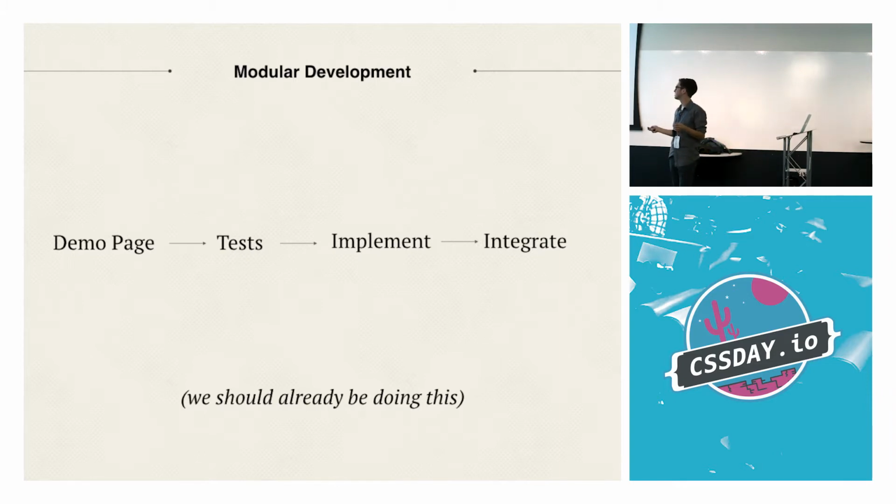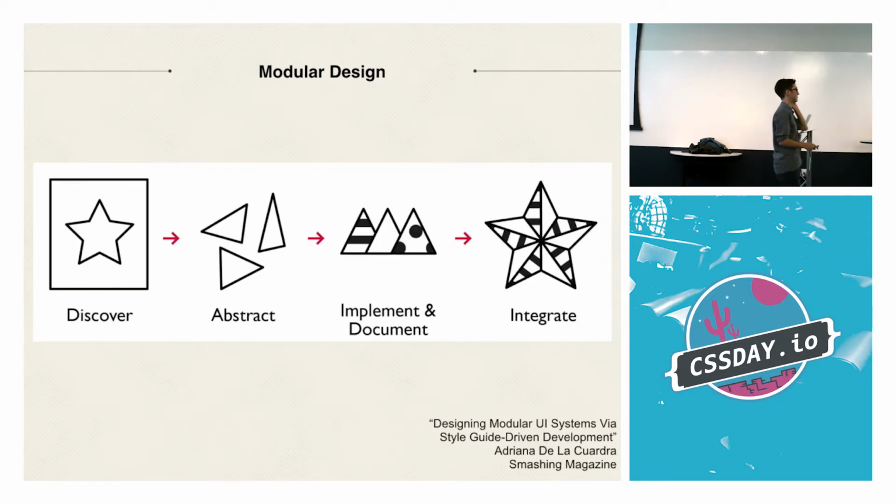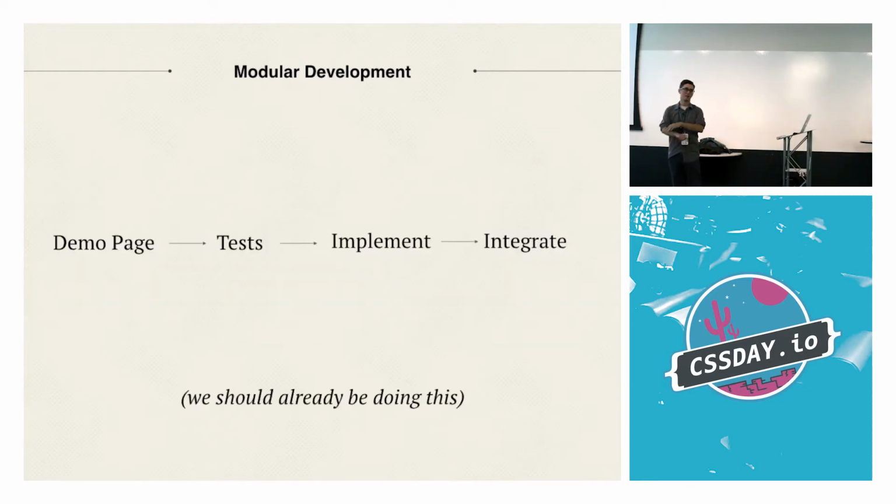But so much of the work that becomes a nightmare later, that can get in the way of testability later, that can be really hard to work with later, gets brought to the surface in this first step if you actually do the first step of discovery. So the first step of your demo page is not a fully functional component. It's the bare minimum.